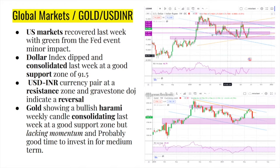USD-INR is at a resistance zone and consolidating, and it is showing a gravestone doji, which indicates a potential reversal downward. Right. Gold is showing a bullish harami candle. You can see on the side the gold weekly chart, and up you can see the USD-INR currency pair performing. It is within the channel. Gold is also within the channel, but it is consolidating at the support, and the USD-INR pair is resisting at the resistance levels. It can clearly be seen. There is lack of momentum in the gold, but it's at a support level and is consolidating, and after some time it may move up, and probably this may be the time for investing for medium term.